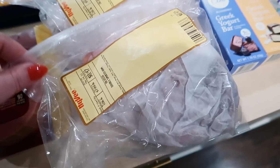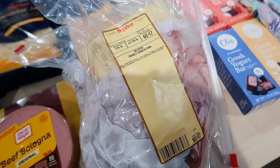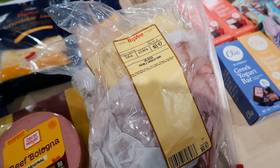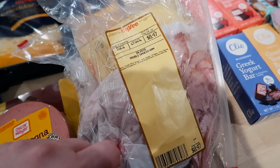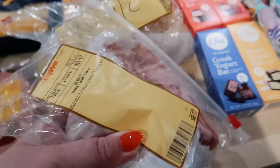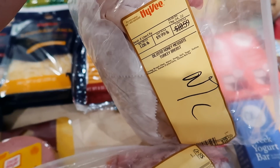Connor likes bologna sandwiches. They do a deal at Hyvee where if you buy 10 pounds of deli meat, you get the 11th free, and I just happened to have my card all the way punched up, so I ended up purchasing this on my own. This is a pound of the Daluso double smoked ham, $7.99 a pound, and then this was the one I got for free, so that was actually $10.59 free off my total.